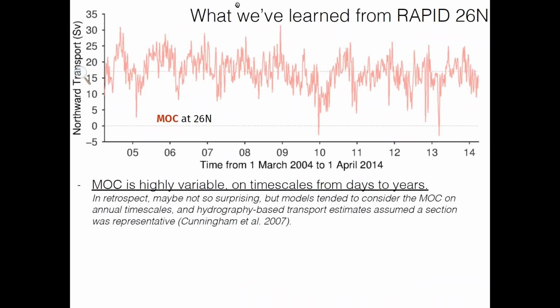One of them is that the MOC is highly variable on timescales of days to years. And so when the first year of data came back, there was this huge variability from 4 sverdrup jumps to 34 sverdrup jumps over the year, which was much larger than previously anticipated because we have this concept in our mind of an overturning circulation that's sort of slowly varying. It's a climate-relevant timescale sort of process in the ocean, and yet what we saw from the first year was that there's a 30 sverdrup jump range in 1 year of observations. So one of the things that we've learned is that it's highly variable.